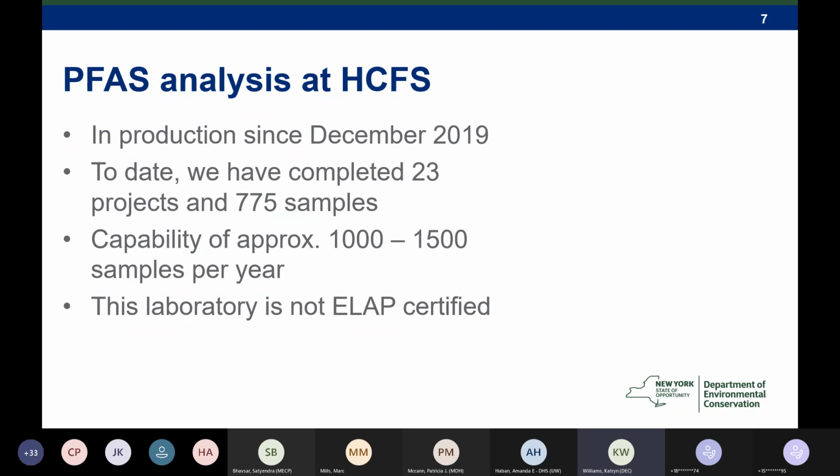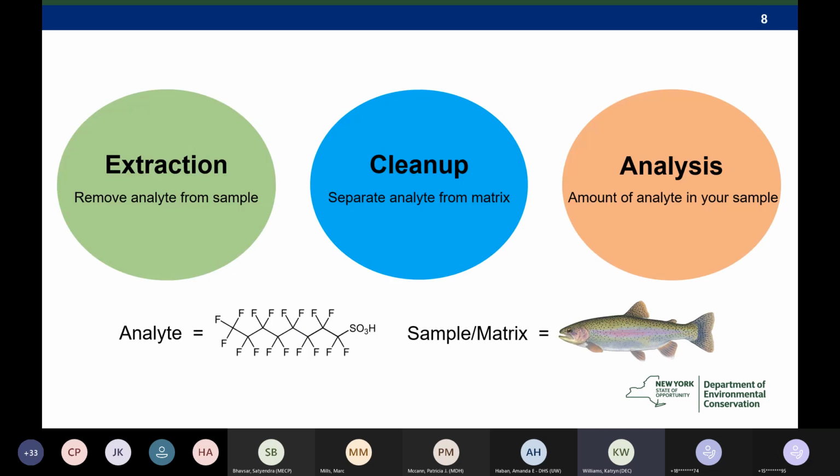And I do want to say a brief note that this lab is not ELAP certified, so a lot of the certification processes or a lot of the restrictions that apply to ELAP don't necessarily apply to us.